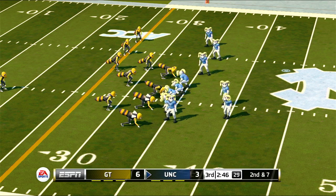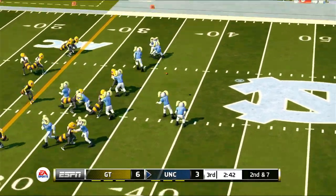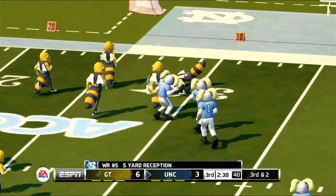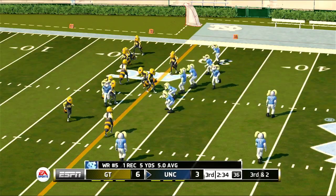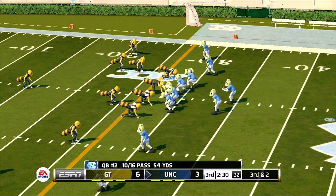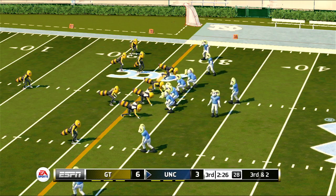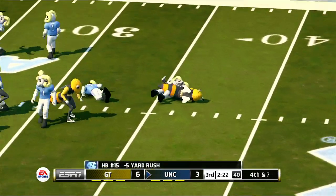Let's go! White 80! Tiger! White 80! Wide receiver screenplay, and he's level at the 29. Number 15 makes the tackle. Tackles him for a loss.